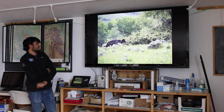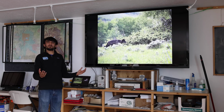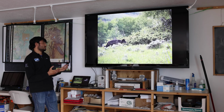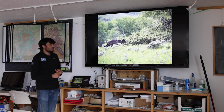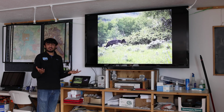And in the summer of 2019, Colorado Parks and Wildlife sent us this picture. Said, what is this animal? What is this that's running around in our state? So we sent them our radio frequencies. Sure enough, wolf number 1084 had made it all the way across Wyoming and was running around in Colorado, where there hadn't been a wolf population since the 1940s.